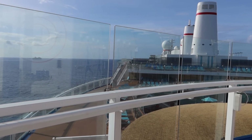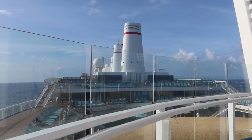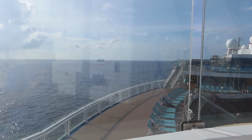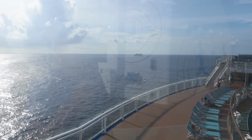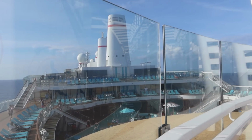Well, Grand Turk was wonderful, but it was so hot there. Would have liked to have spent more time on the beach and gone in that pool, but it was just baking hot. We departed about 45 minutes ago. There's the other ship just over there that was parked up next to us by the looks of it. And on our way now.